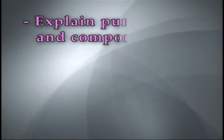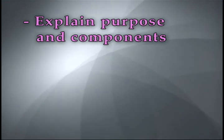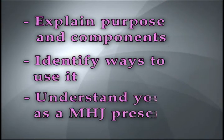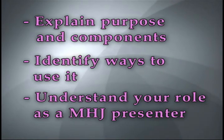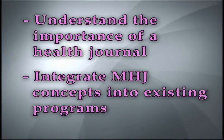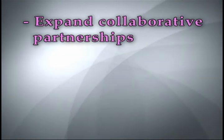By the end of this training, you will be able to explain the purpose and the components of the My Health Journal, identify ways to use it, understand your role as a health journal presenter, help understand the importance and need for keeping a health journal, integrate My Health Journal concepts into existing programs and services, and expand collaborative partnerships.